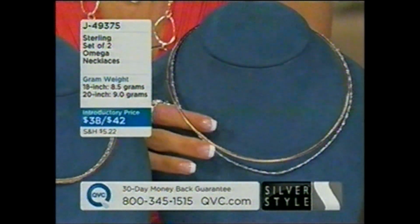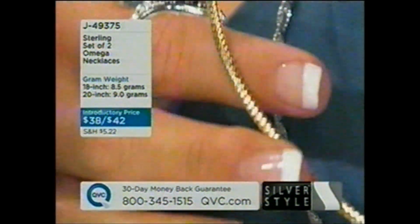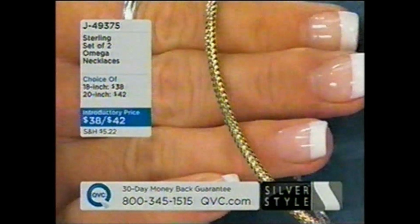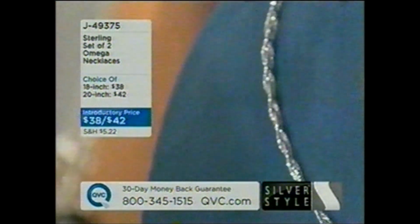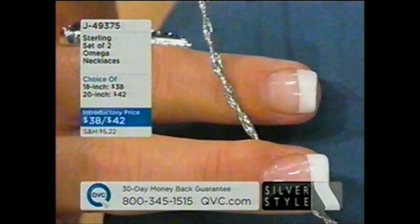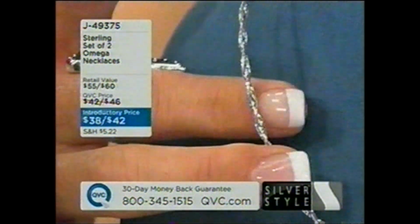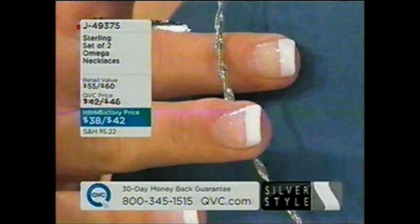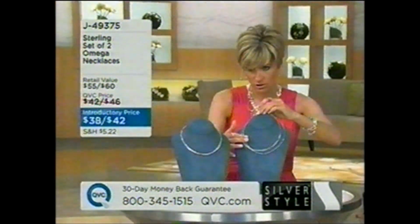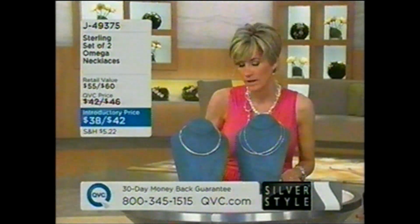You're getting an 18 karat, yes, for that price, I know it's crazy, yellow gold plated Omega. Can you see that? That just bends like wire. Feels like a feather, and that's all 18 karat touching your skin. But you're also getting, this is really, I think, tremendous for the sparkle power, all sterling that almost looks like sequins, and it's braided. 2 of these you are getting. 8.5 grams of sterling in the 18-incher, and you're getting 2 for that price, well under $50 here. And for the 20-incher, you're getting about 9 grams of sterling silver.